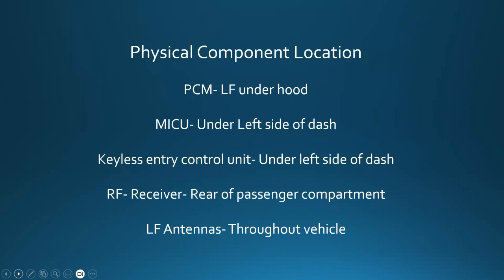It's actually right above the fuse box there. They're in very close proximity to each other. And then the RF receiver is going to be in the rear of the passenger compartment above the trunk area. And then there's low frequency antennas that are going to be throughout the vehicle in various locations, handles, inside the vehicle. We'll talk a little bit about that, but there's multiple low frequency antennas because they have a short range and are made to detect the key within the vehicle, right?